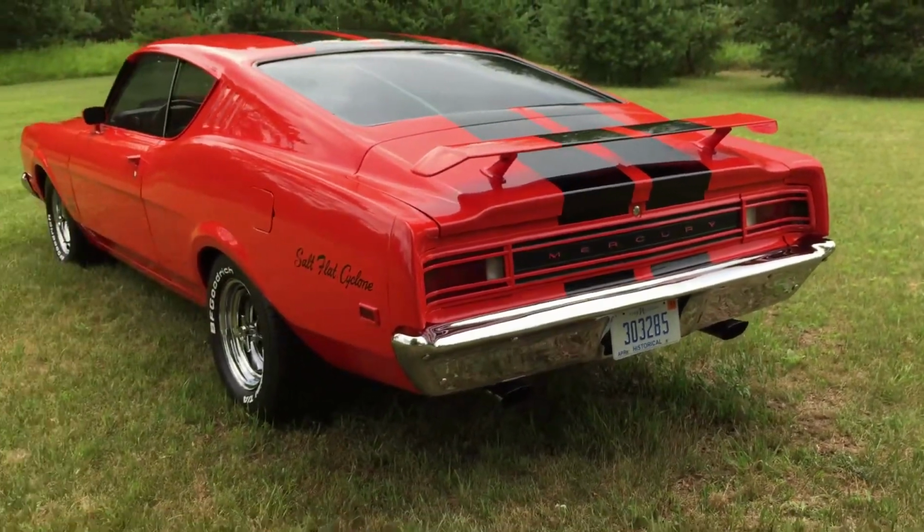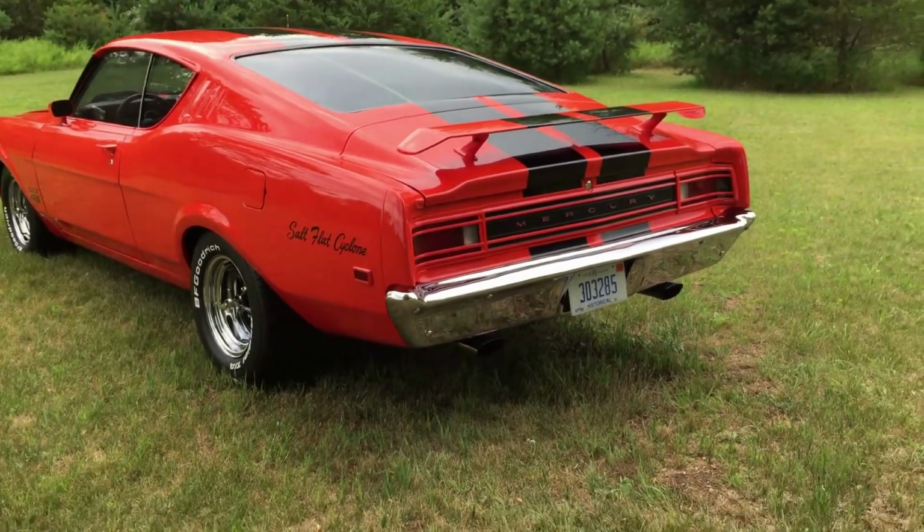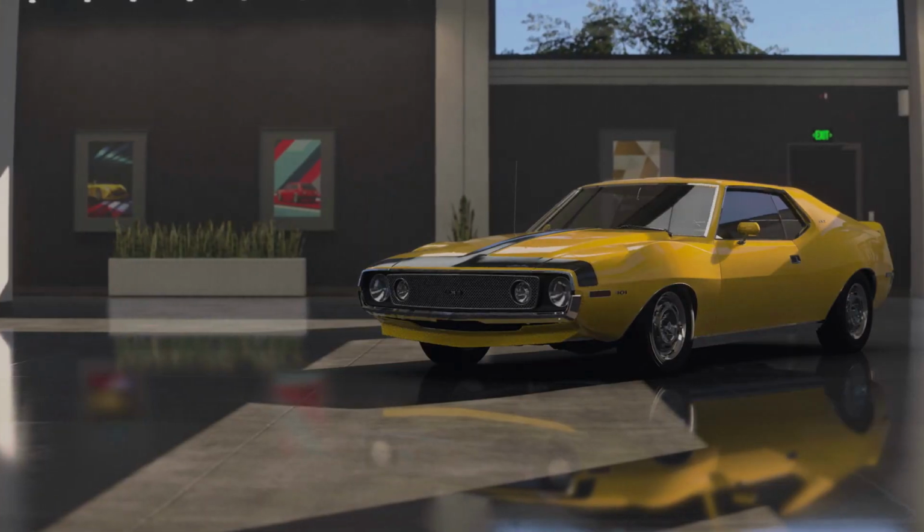Forgotten muscle beasts, 3 underrated monsters of the golden era. Number 1.